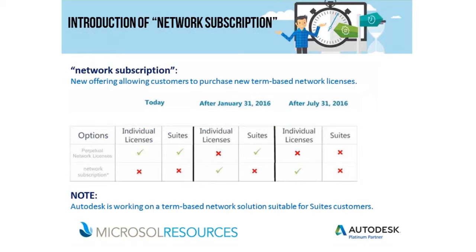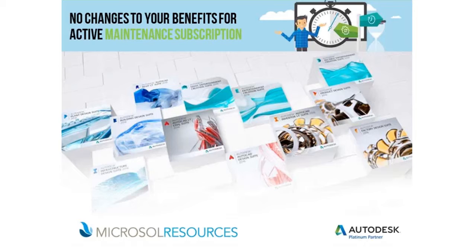But I can assure you that for non-suite Autodesk software, like AutoCAD or Revit Architecture, network subscription is going to work seamlessly with your existing perpetual subscription licenses. So I would like to restate one more time that there are no changes to the benefits for active maintenance subscription. So if you have an active maintenance subscription, or if you're considering getting your software back on active maintenance subscription, let me assure you that Autodesk is not planning on making any changes to the benefits for that subscription. So let's spend some time discussing how this change impacts Autodesk maintenance subscription and expired maintenance subscriptions.